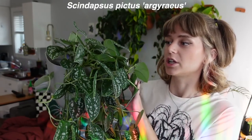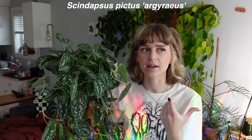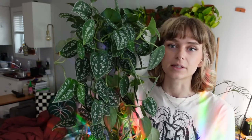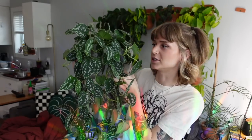This is my Scindapsus pictus argyraeus, which is a really common, smaller leafed variety. I'm saying smaller leaf because I've always seen them to have smaller leaves than something like the exotica. But in my opinion, this is one of the superior Scindapsus because it grows so well. It's so much easier than things like the exotica or the satin jade. So I'm team argyraeus. I think it's so gorgeous, and it's just been such a rewarding plant to grow. It makes me so happy.